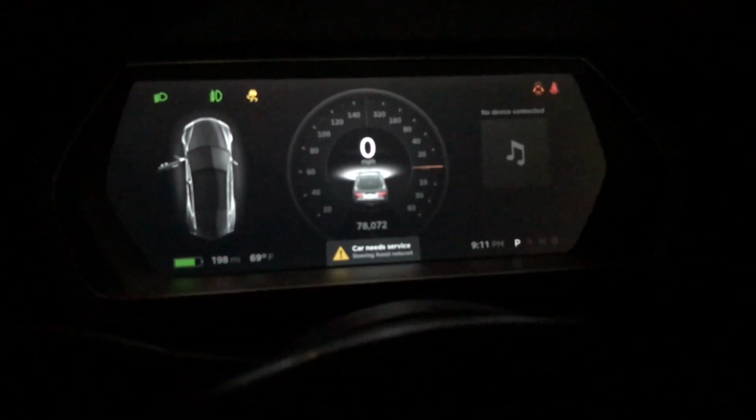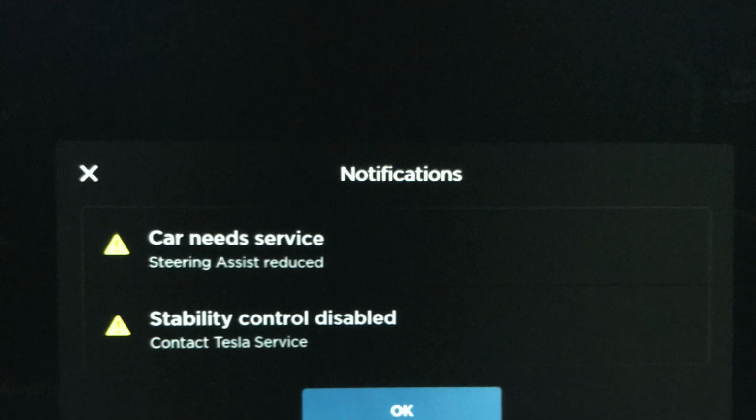3 months after I got this car, I had the first major issue with it, and I was driving home, and I don't remember what light came on, but it's something that had to do with like the steering assist or... I got home, I was a little worried, so I called Tesla Roadside Assistance.